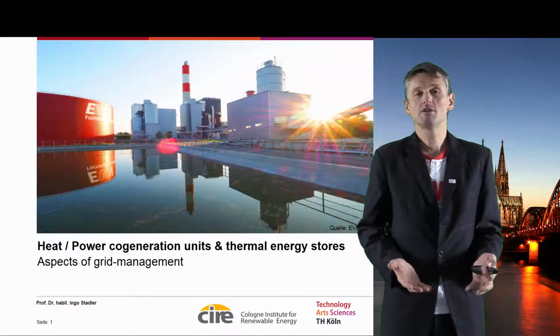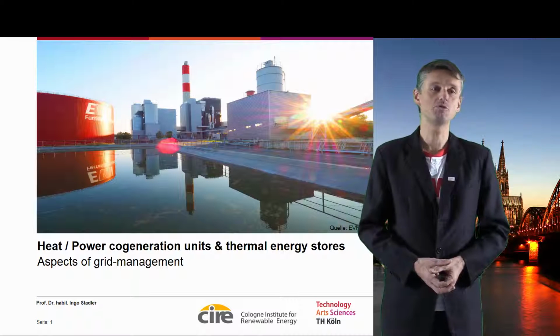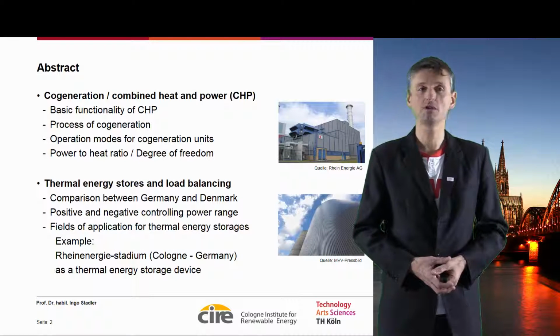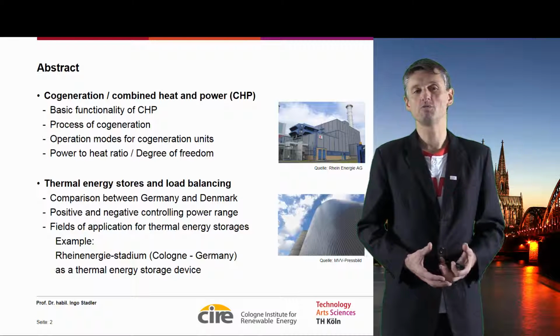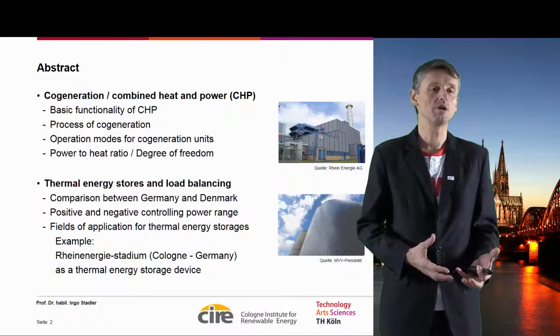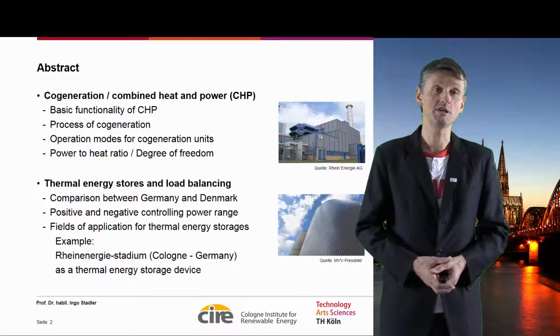So in today's talk, first we have an introduction to cogeneration. We look at the basic functionality of CHP units, the process of cogeneration, the operation modes for cogeneration units, and power to heat ratio and degree of freedom. Those are terms we will learn about.